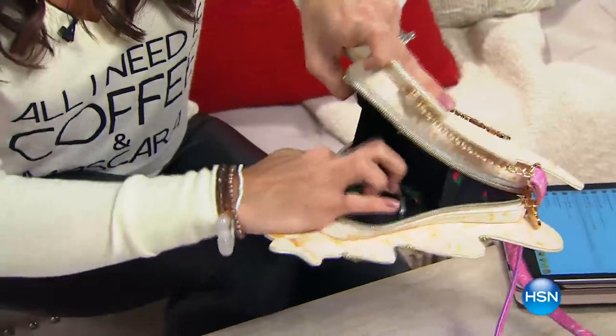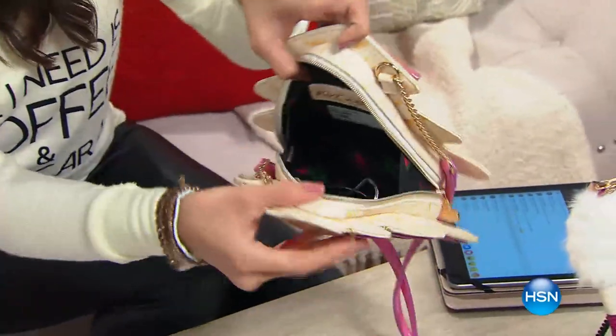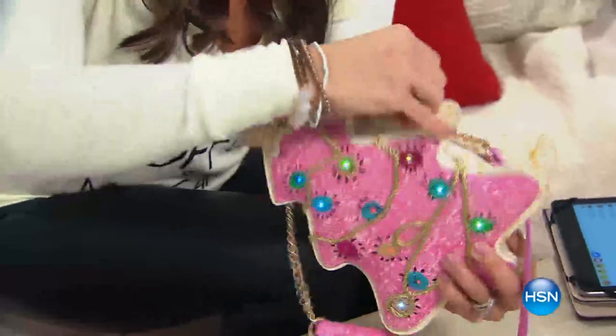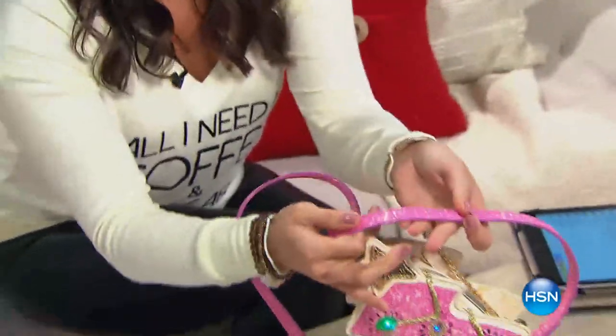You've got a space here. You could put your lip gloss in there. You could put a cell phone, a wallet, easily carry everything you need. There's the Betsy Johnson name. Then it zips all the way around. And here's your strap. So it's that beautiful pink color.